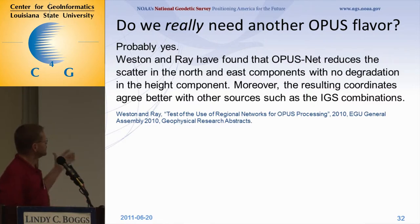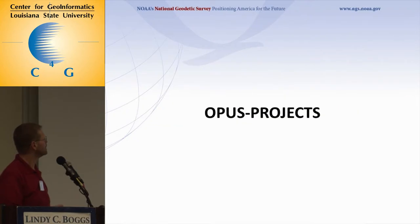So you're going to do no worse in the horizontal. You'll do better in the horizontal. You'll do no worse in the vertical. And the resulting coordinates will agree better with other sources. And it's just the way we want to do things. We want to do a network solution so that you can get more robust coordinates, as I said, and better uncertainties associated with them. There have been some talks about this. I listed only one here in case you want to go track down more than I can say here about what OPUSnet does and what's coming up with it.